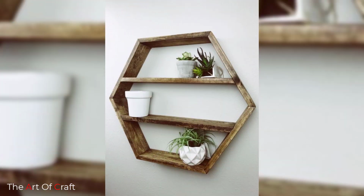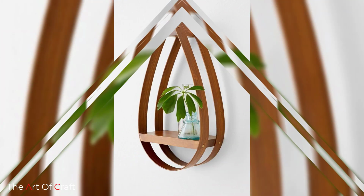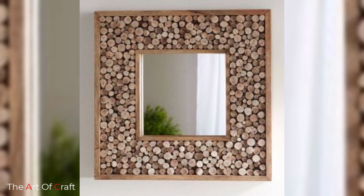For example, you might consider such pieces as a wooden sunburst with planks arranged as sunbeams, or a shiplap piece which can really complement a lot of casual seating or eating arrangements.